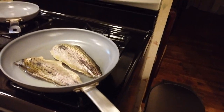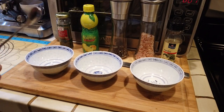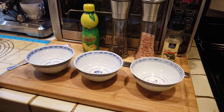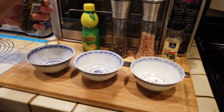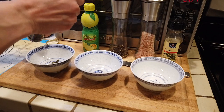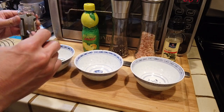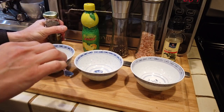Alrighty, back over to the sauce mixture. Hopefully that camera angle's okay. So, what you want to do is have some capers. What I do is put everything in these so I have it all ready to go. I'm going to put about 3 heaping scoops, a bit more if you want, just your own personal preference.